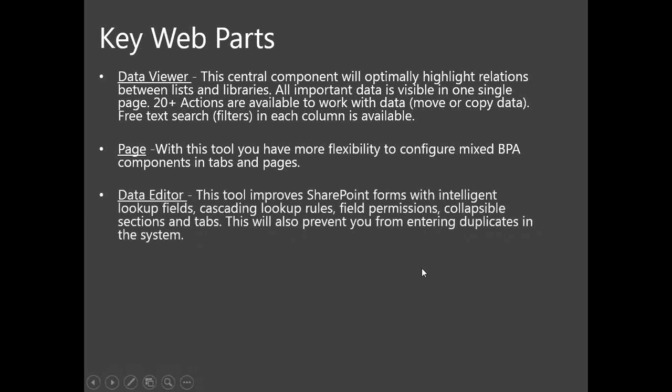The Data Editor, which goes hand in hand with the Data Viewer, is a tool to improve SharePoint forms with intelligent lookup fields, cascading lookup rules, field permissions, collapsible sections, and tabs. This will also prevent you from entering duplicates in the system.